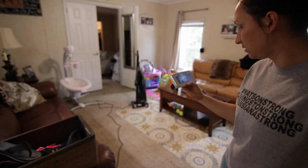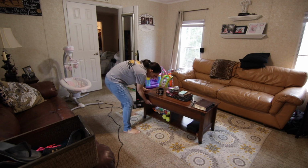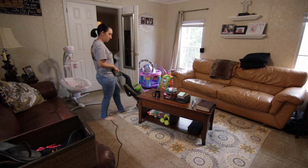I had to go check on my baby girl at this point. I was worried that the vacuum cleaner would wake her up, but thankfully she slept through that, even though she didn't sleep very long on this day.